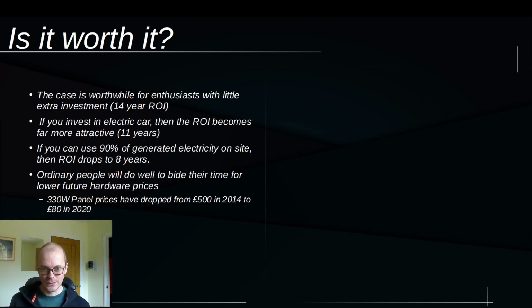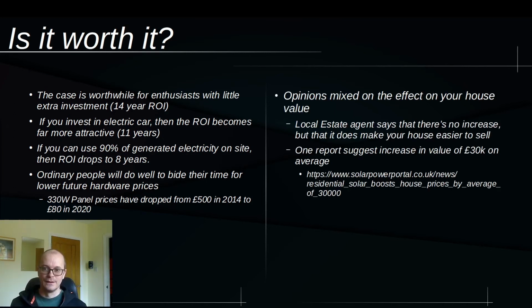Hardware prices are continuing to go down. Just as an illustration, a 330 watt panel price dropped from about £500 in 2014. You can now find examples at £80. The other question about whether it's worth it applies to the value of your house. If the value of your house doesn't go up after investing in this, it's no good investing in solar panels and then trying to sell your house. You'll never get your money back.